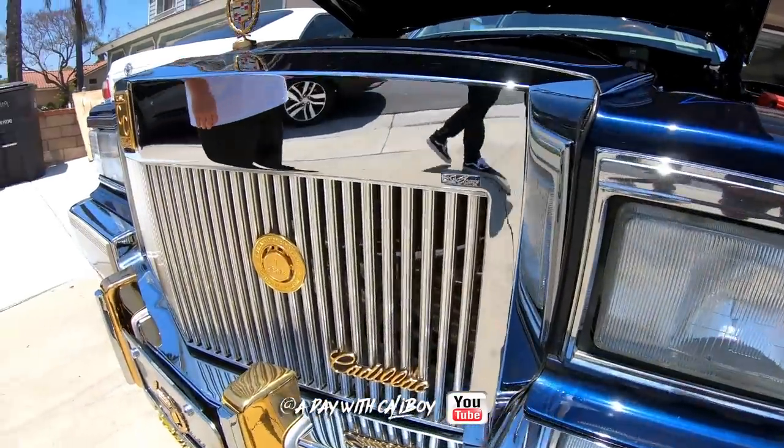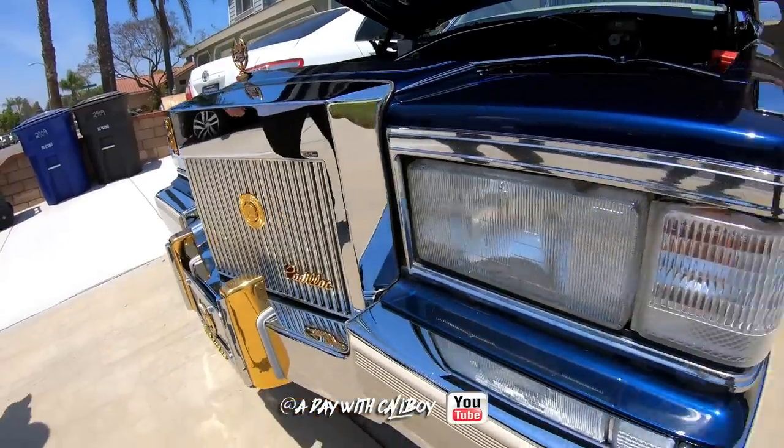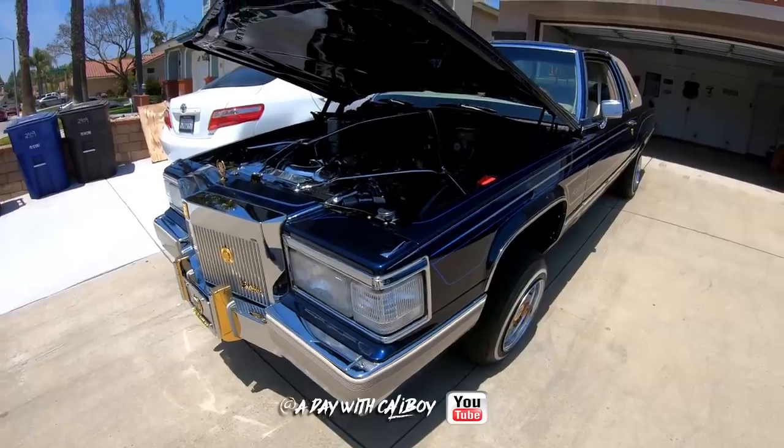Because I know these grills are hard to get, did you already have this? Did it come with it? No, actually, I tracked it down and I found it brand new in the box. I found somebody in Florida because I got a pretty good price on it. I found it on eBay.